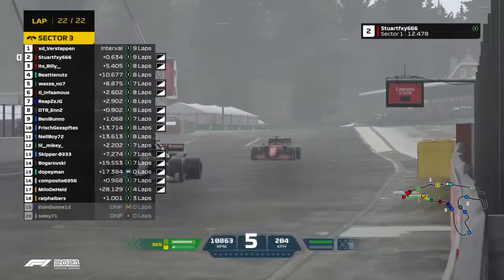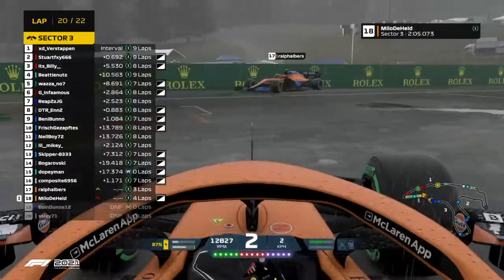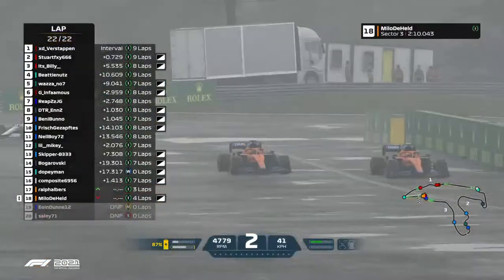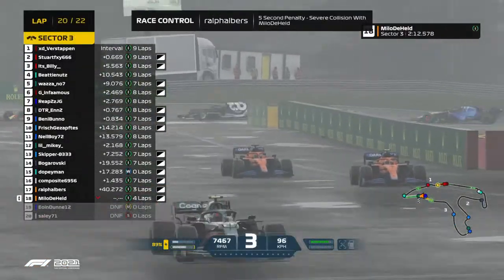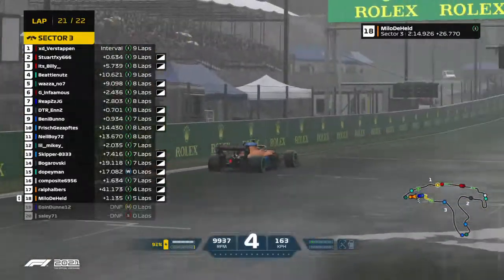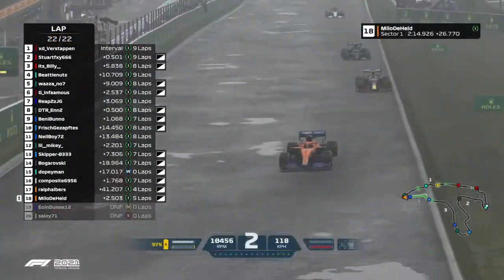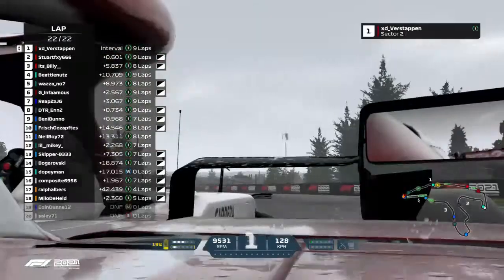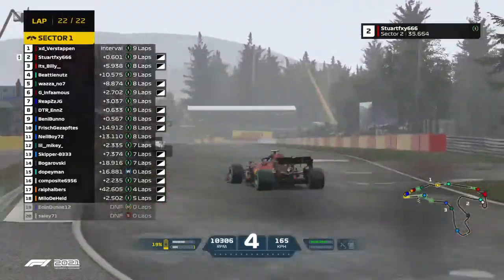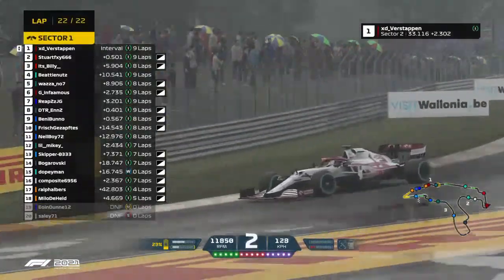Could be. I've got yellow and that's Ralph and Milo, both of them. They're just spinning. Oh, it looks like they hit each other. Looks like they were celebrating something, but a 5-second penalty as well. Not looking good for the two McLarens as they're getting lapped and lapped. Definitely not looking good, yeah. They need to get out of the way as cars are approaching. Yellow sector 1, and that could be Milo again. Yeah, off the track there.